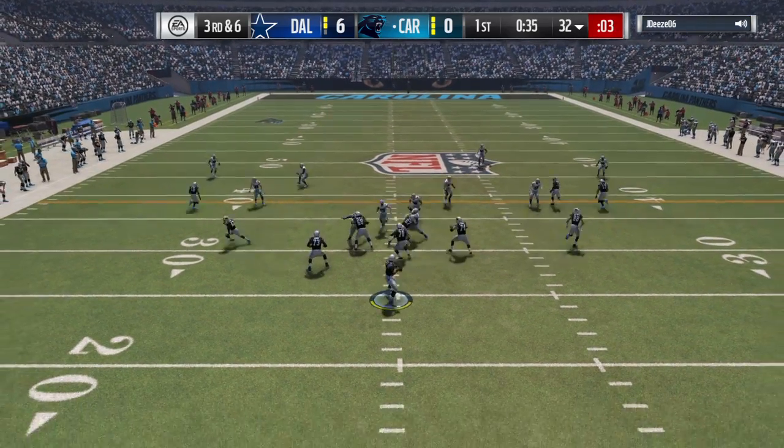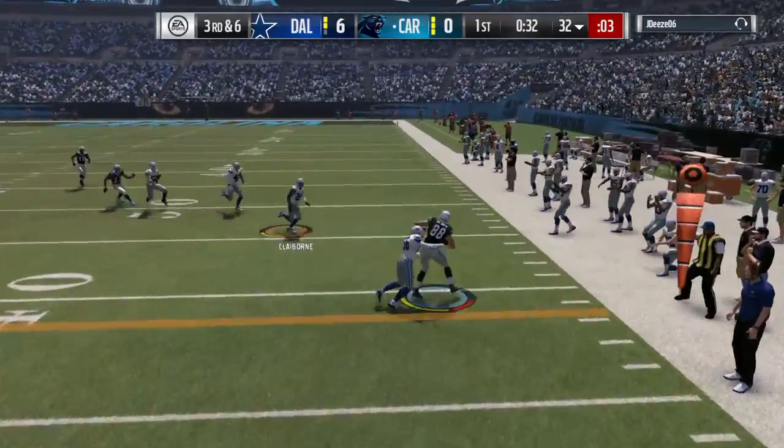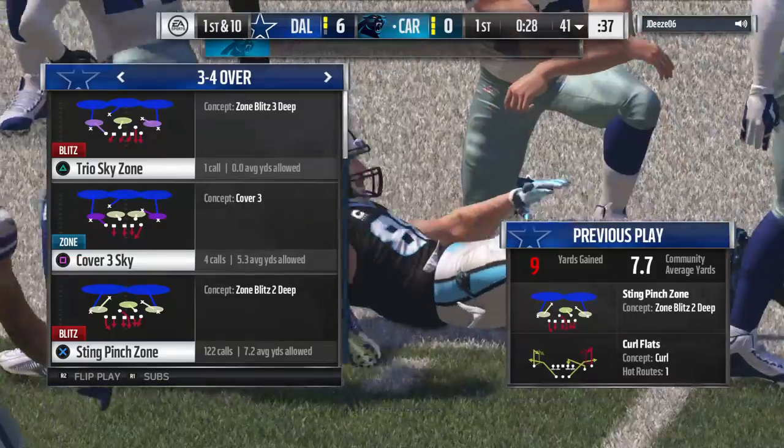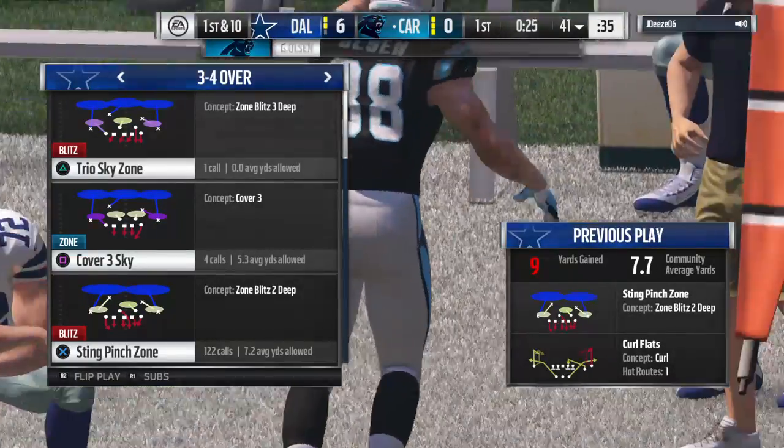Throwing on 3rd down, Newton. And the tight end Olsen, right side. And he will have first down yardage as he's brought down at the 41.